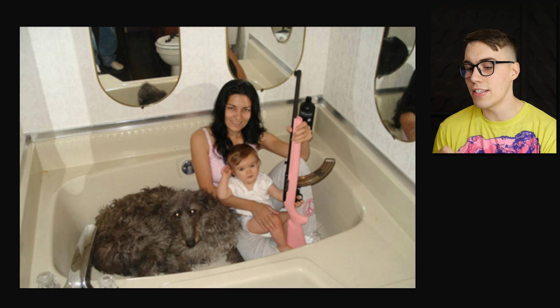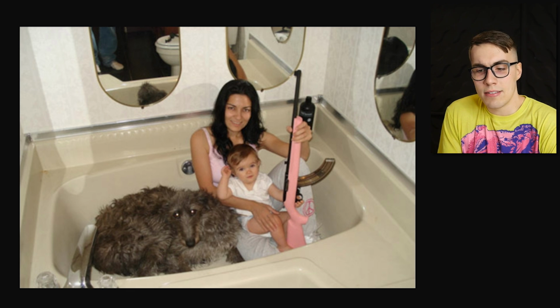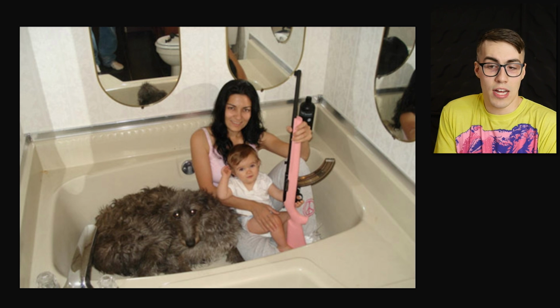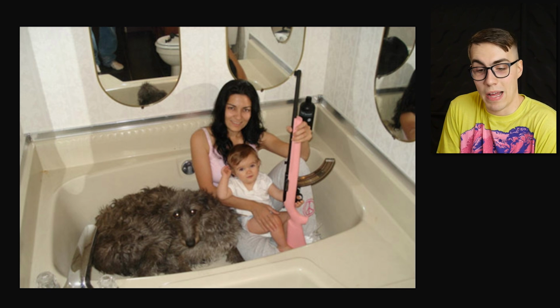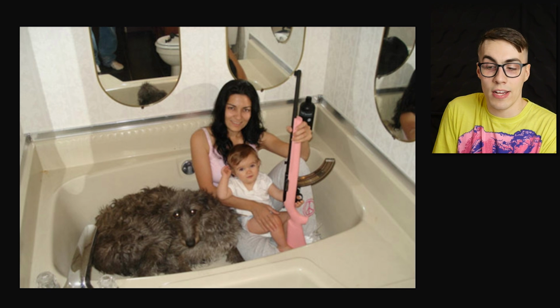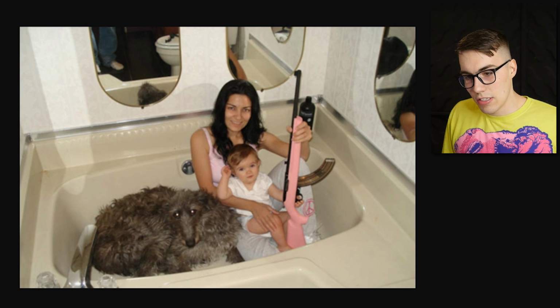Now this photo right here, guys, this is a classic unexplainable image. I have seen this many times. There's not that much to explain here. A lady has a dog and a baby and a pink gun, and she decides she wants to get a picture in the bathtub with all three of them. That's not a big deal. There's no laws against taking pictures with children and dogs in bathtubs with guns, so yeah. But why, right? Why the hell would you do that? I don't know, it's kind of a cool picture.